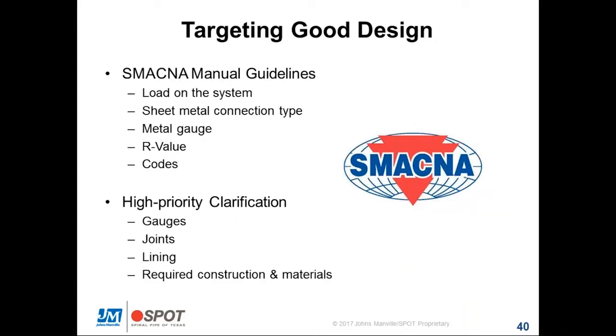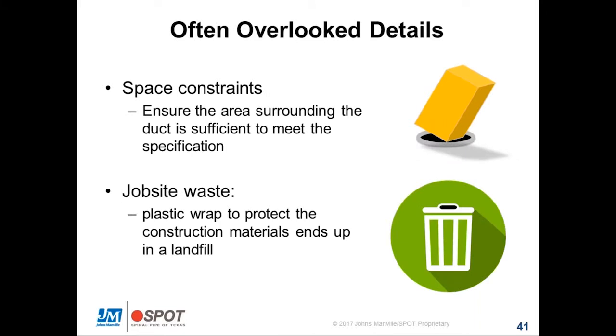Sorry, Brent. Some of the often overlooked details of duct design: space constraints. This doesn't seem like it would be that big a deal, but if you're talking about a hospital and the amount of equipment, medical gas, oxygen, all that stuff that is in the ceiling space where the ductwork is running, and we're specified at a 1.5 or 2-inch duct liner, and the drawing shows the internal dimensions of that ductwork, say a 24 by 24 duct with 2-inch liner in a return duct. Now all of a sudden we have a 28 by 28 OD duct, and sometimes squeezing that in there can be a little bit tight. So those are some of the things we need to take a look at and make sure they're accounted for.